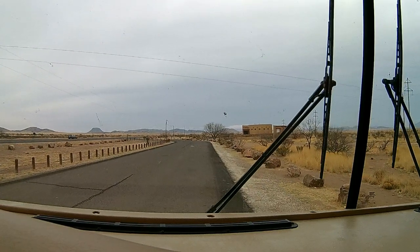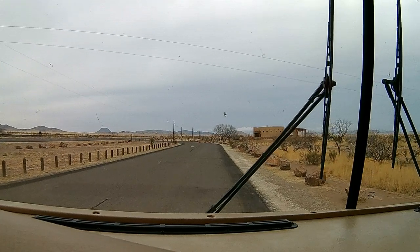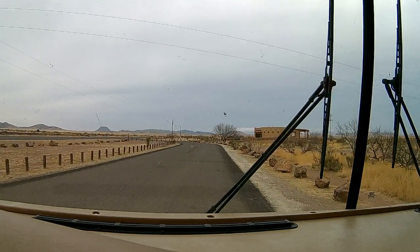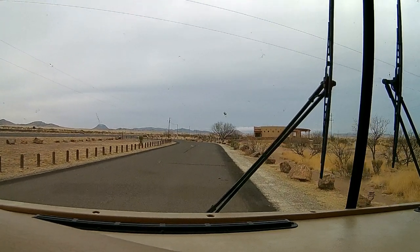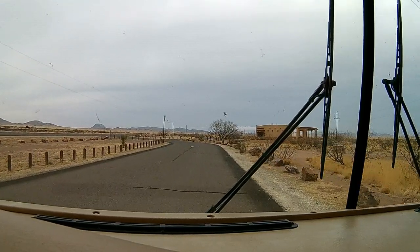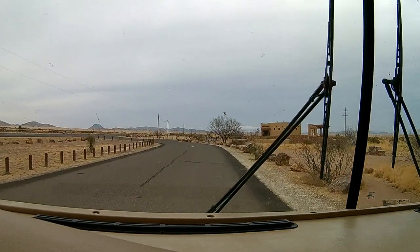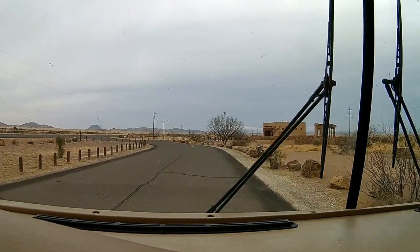Leaving the Marfa Mystery Lights Viewing Center. Head on down the road and see what else we can find. Although I gotta admit, the view here today is kinda cool with the clouds coming over the mountains. This goes to show how tall the mountains are here.